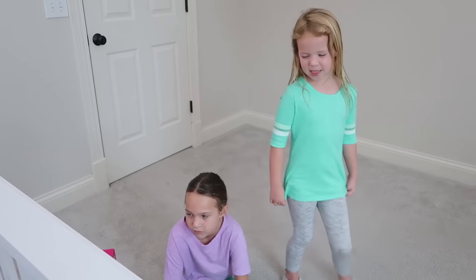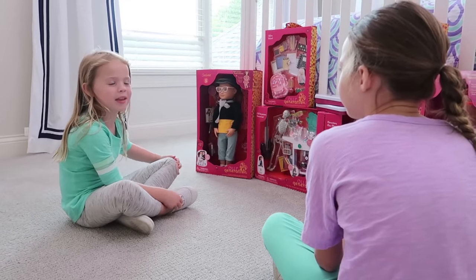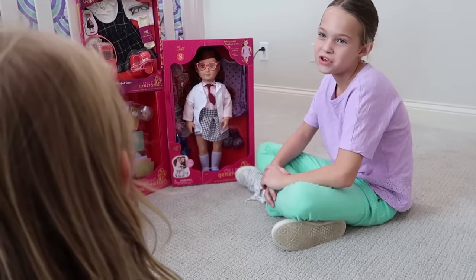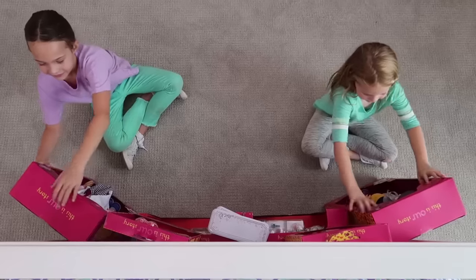Well then, how about we be toy hotel guests today? We'll stay in this suite so we can open these toys. Maya, I don't know if you've ever had a better idea. I'm full of them. Come on, let's start opening them.